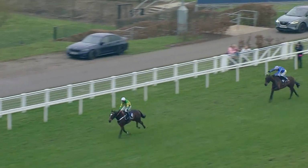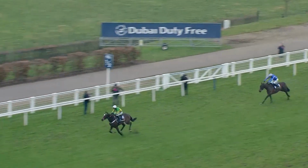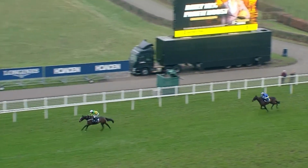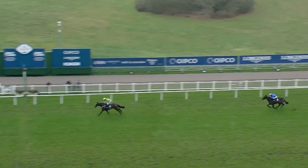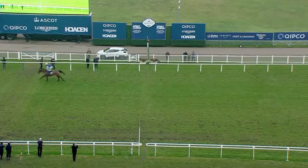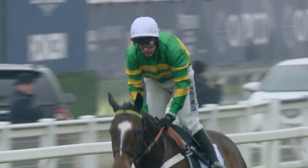Edwardstone in third, and on the run towards the line, it's Jonbon. He's too good for Energumene, and Jonbon's going to win his 9th Grade 1 race. He wins the BetMGM Clarence House Chase. Jonbon the winner. Energumene home in second. Edwardstone back in third. And Boot Hill last of the 4.